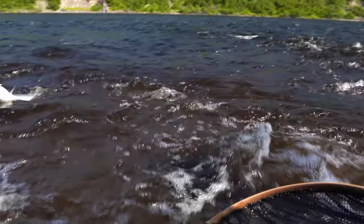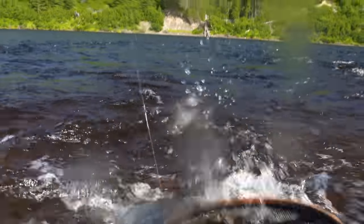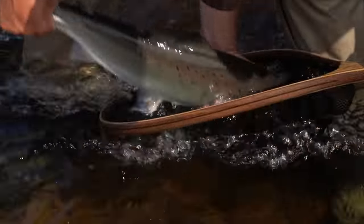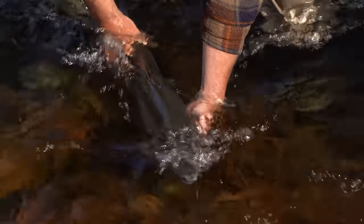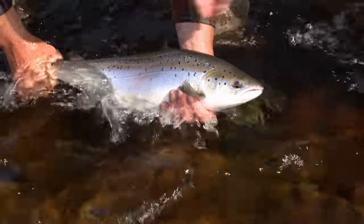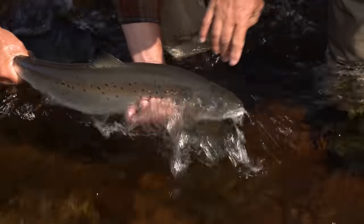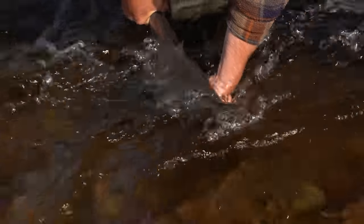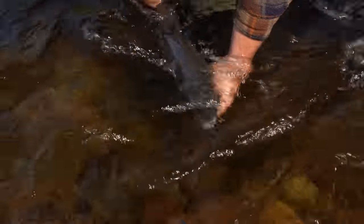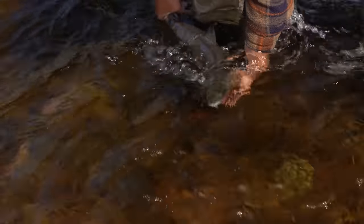Here he comes. Stay in there. There you go. Good man. Well, yeah, he's a good size one. That's a beautiful fish. There we go. Isn't that a nice fish? Hold him up a little bit longer just so we can see how thick he was. This one's a little thicker. Nice fish. Good and strong. Now, you've got to take as much time as necessary to release these fish.